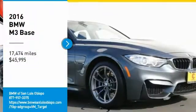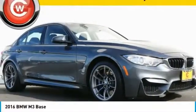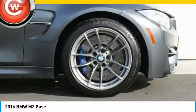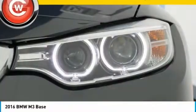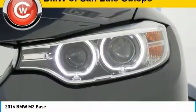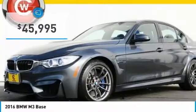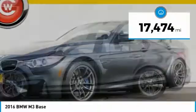Stop by and take a look at the 2016 M3. Taking the already regarded BMW 3 Series, the M version has been taken to new heights. The M letter stands for the company's motorsports performance division and is priced below $50,000. This vehicle has less than 20,000 miles.